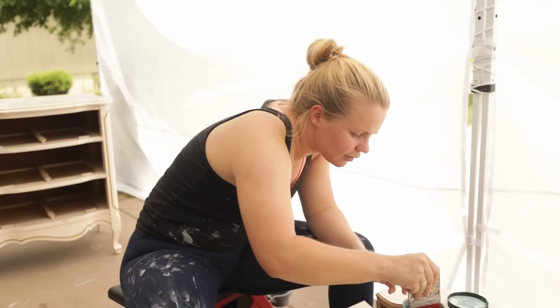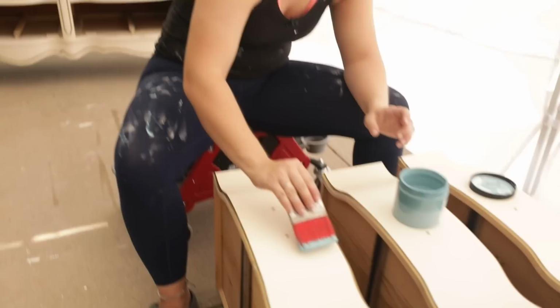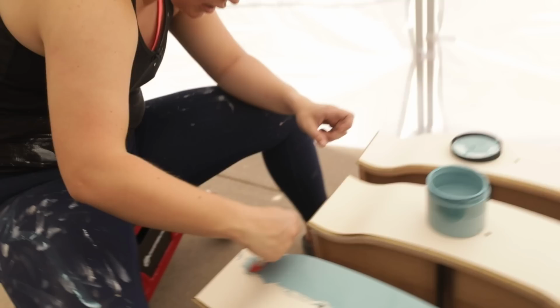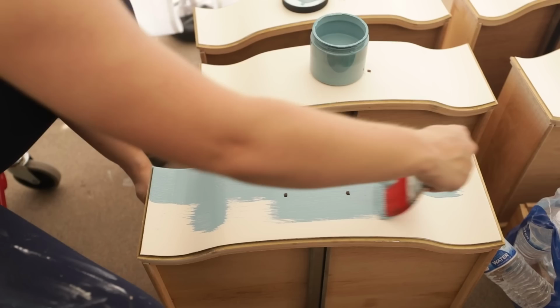So we're gonna just go ahead and paint it on. And you wanna remember with silk paint that you don't wanna overwork it too much. So that just basically means that you wanna go back and forth only a few times in one area, or else it's not gonna uphold its qualities, such as the self-leveling qualities that this paint has.